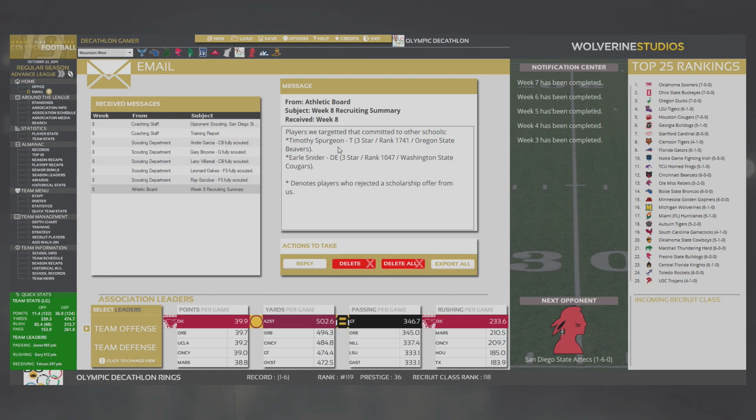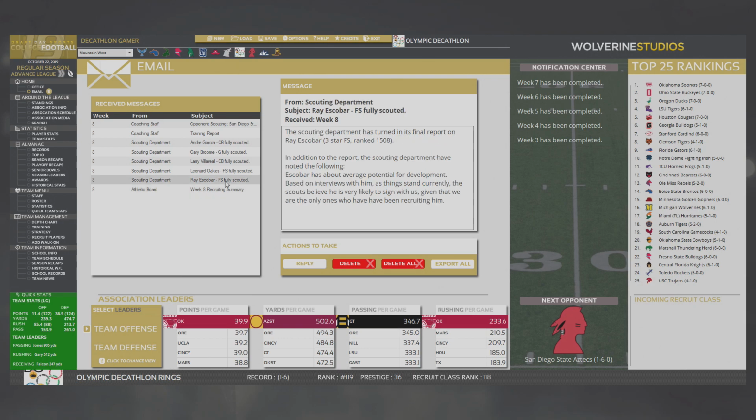Recruiting summary: Spurgeon, Oregon State. Snyder, Washington State. Losing all those guys the moment they get picked up by Pac-12 programs. Almost all of them have gone to Pac-12 programs. Escobar, about average. They believe he'll sign with us. Oaks, chances not good. Extremely good potential.